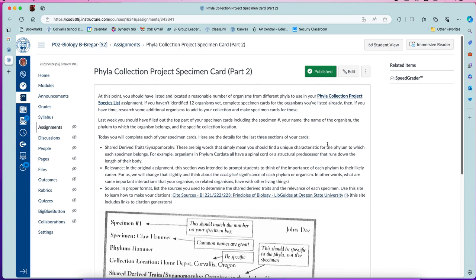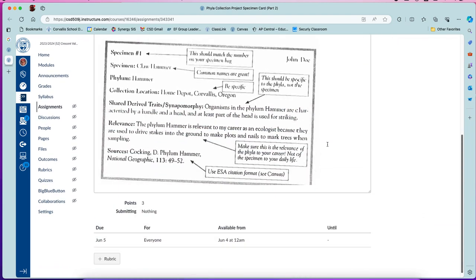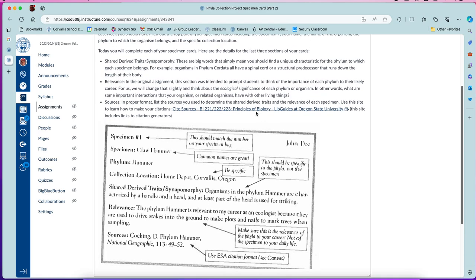And then, as specifically as possible, I want you to identify where you collected it. So if you found it here on campus, you could say, I found this on the flat bridge between the gym and the C building on the west side of the bridge by the creek. Those are the kinds of things that would allow somebody else to find the organism in your collection site. Today, what you're going to be doing is wrapping up the specimen card.